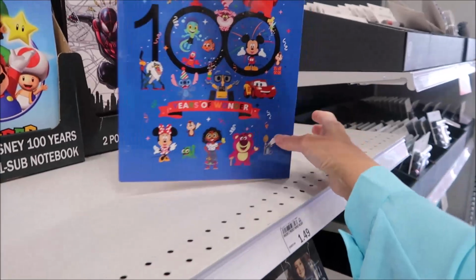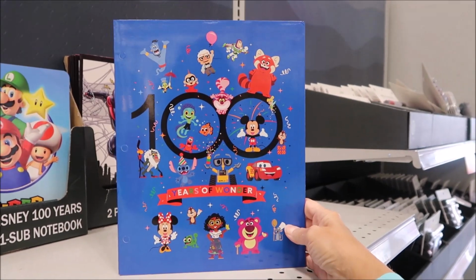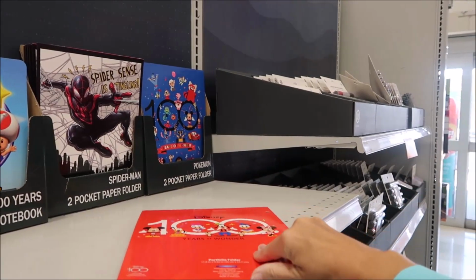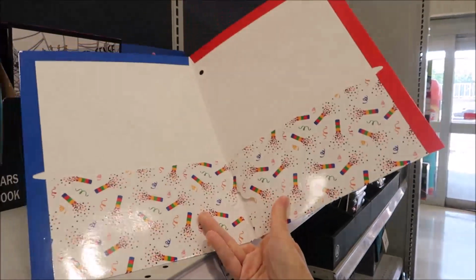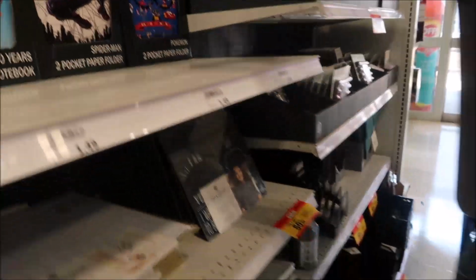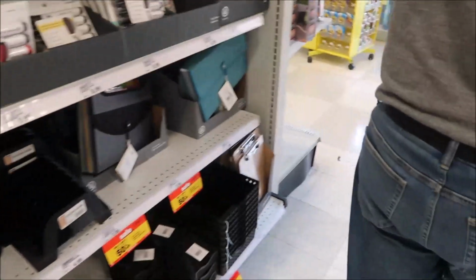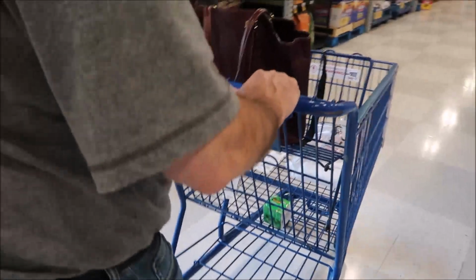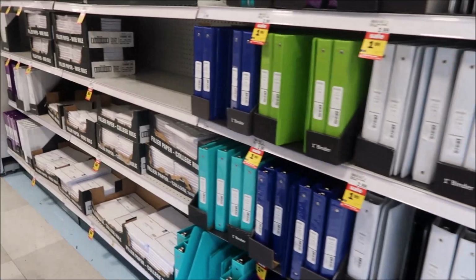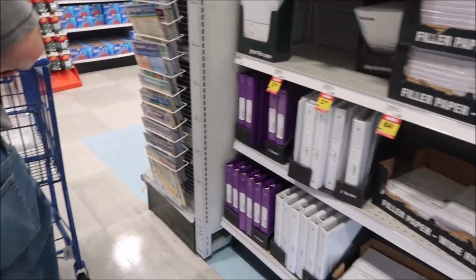Disney. Oh, isn't that cute? I love that. That would be mine. That would definitely be mine. Yes, that's my favorite folder I've seen. But see, when I was in school, I would have focused on those characters instead of thinking about math. I would have been thinking about the movies. Let's name the movie that goes with the character.